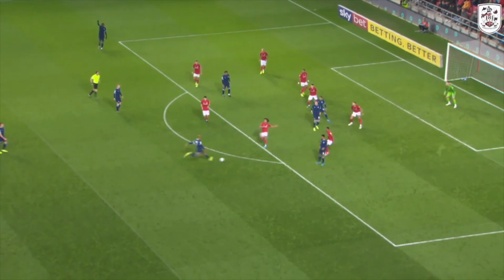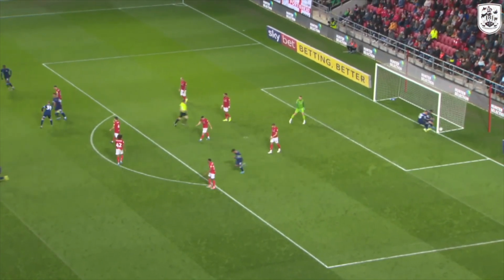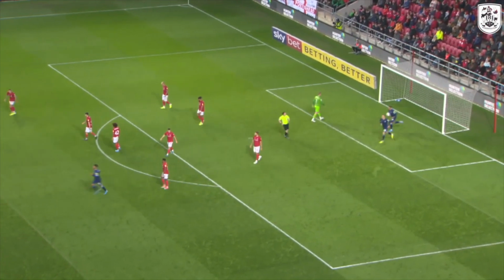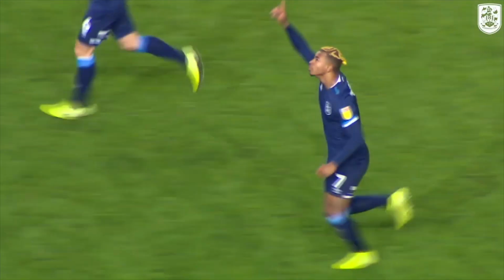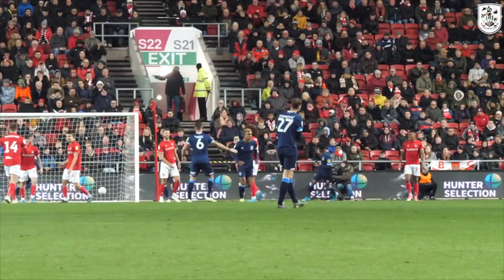Here's Koroma, stepping, dribbling. He's tackled eventually. The ball fielded by Kachunga. It's driven in from distance by Bacuna from 20 yards. Great strike yet again from distance by Juninho Bacuna. His 5th goal of the season. It's Bristol City 5, Huddersfield Town 2. That is an absolutely superb strike.